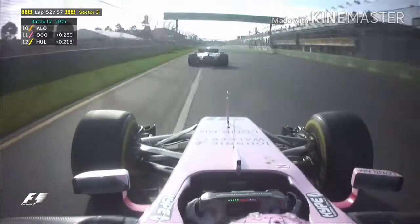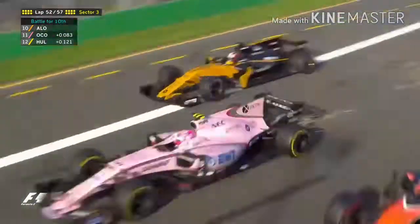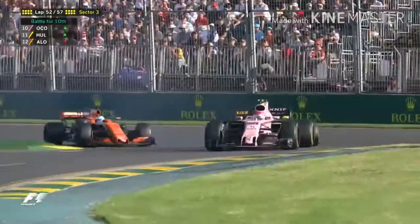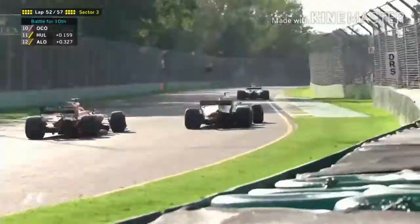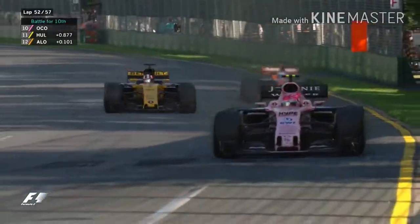And surely with DRS, this is the chance for Esteban Ocon to get into the points. Hulkenberg is there as well. Ocon does manage to get into 10th place. Hulkenberg might snatch it off him, no. Ocon gets into turn 1 just ahead of the Renault. Fernando Alonso might just fight back here because Hulkenberg was definitely compromised by that attack on Esteban Ocon.